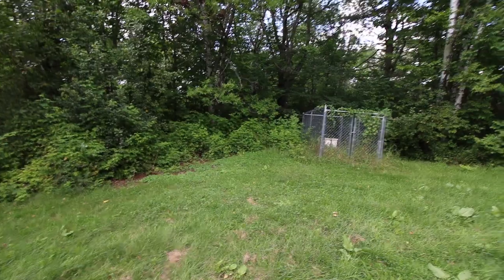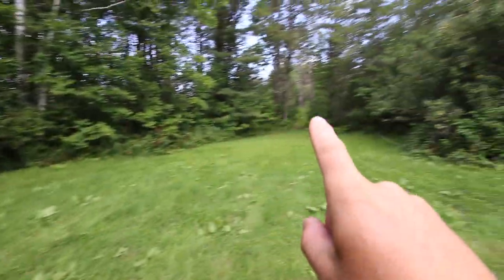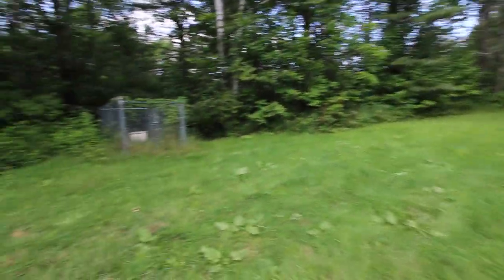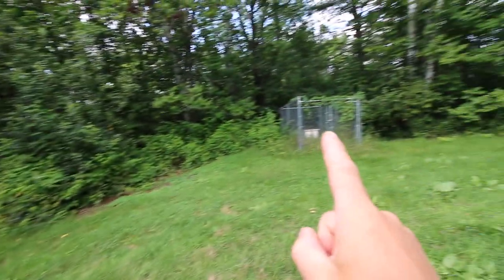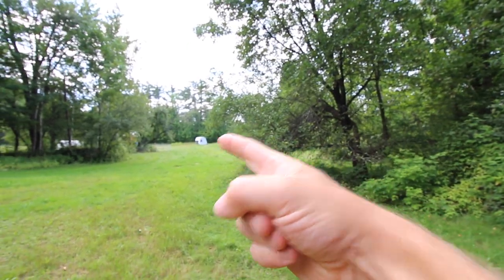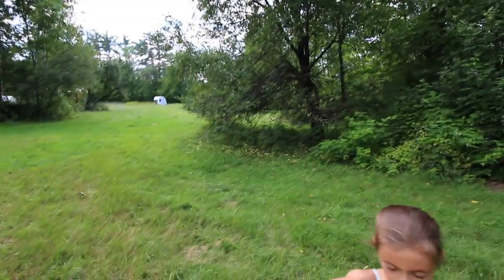Yeah. So the beehive is on our property line. And then back in here is our rectangle chunk of land. That's all woods. Basically, the property line goes down this way and at an angle to that chicken tractor. It's hard to see because you got the big old apple tree in your way.